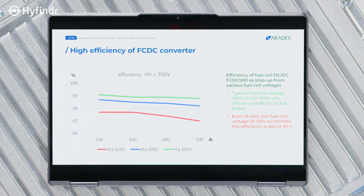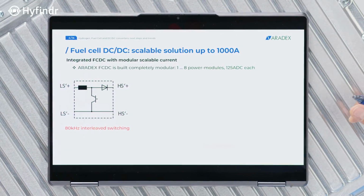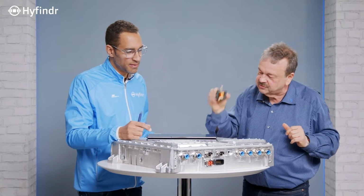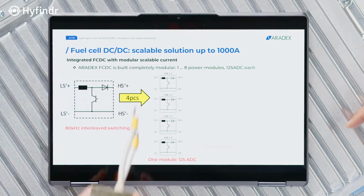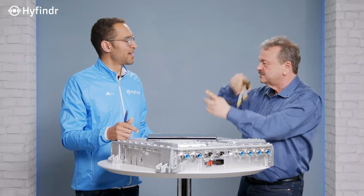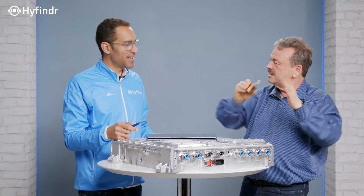Maybe can you just take us a little bit more inside the box? Yes. This is one device. So we know this is the choke. Yes, here, that we had. Then we see here the transistor and the diode. We have 4 of them, and make what is called interleaved switching. So each of them runs at 80 kilohertz. But by interleaved function, we have then 320 kilohertz in total, because we make one, then the other. So it's like a 4-cylinder motor. It's not all made at the same time, but one after the other.